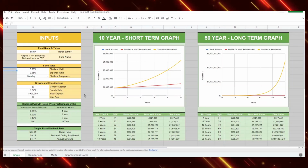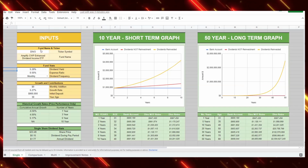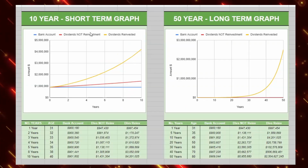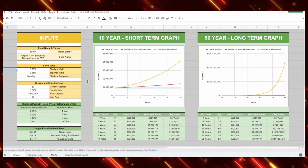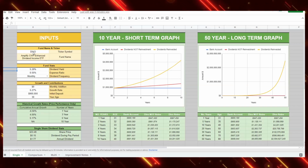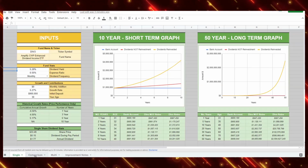All right, guys, we are over on the spreadsheet, and if you're not familiar with this spreadsheet, just a real quick rundown. The yellows are our inputs and the greens are our outputs. We have our single analyzing spreadsheet where we just input one ticker symbol or one fund or ETF or security. And then we do have a comparison tab that we're going to jump over to.